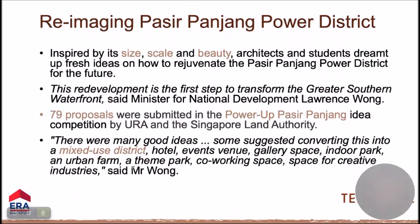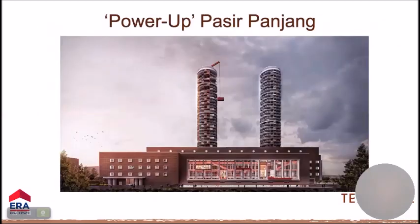We have 79 proposals submitted. A summary by Mr. Lawrence Wong, you can read from here. There were many good ideas. Some suggested converting this into a mixed-use district that will include a series of hotels, event venues, gallery space, indoor park, urban farm, theme park, more on the play side, co-working space, and space for the creative industry. So this is one of the plans. Wow, I feel it's quite nice.